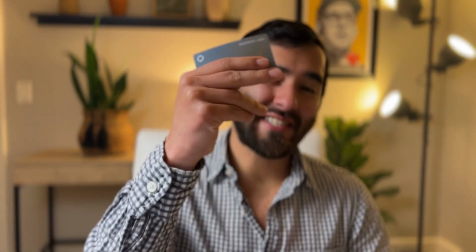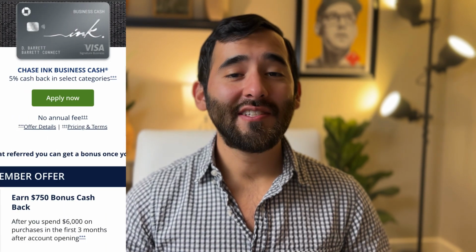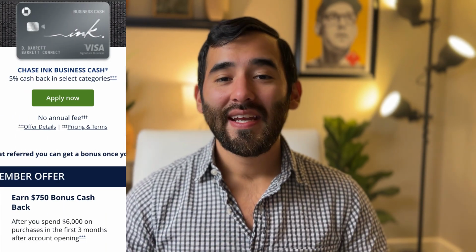Next up is, you guessed it, another business card. It's none other than the Chase Ink Business Cash card. And so the Chase Ink cards are just another great subset of cards that you get access to once you have a business. I'll touch more on that later as far as how to get that business. And so this card is so great because it comes with a $0 annual fee and it comes with a fat sign-up bonus. The promotional bonus did end where it was 90,000 points, but it's currently back at its normal rate of 75,000 points after you spend $6,000 in 3 months. Now that is quite a bit of spend in a short amount of time, but if you can pull it off, it'll be so worth it with all those Chase Ultimate Rewards.